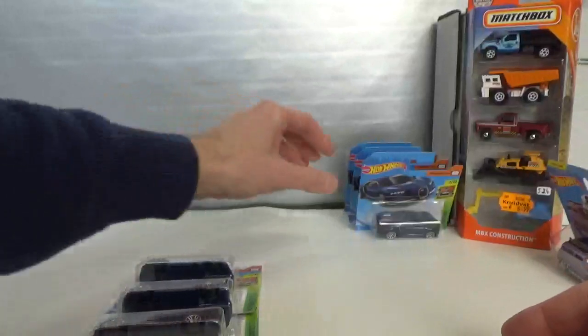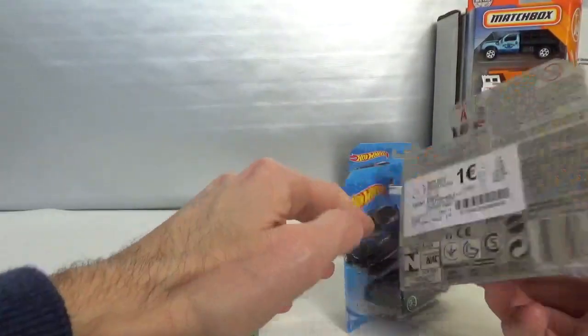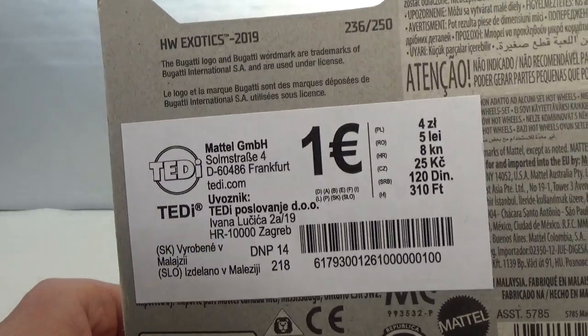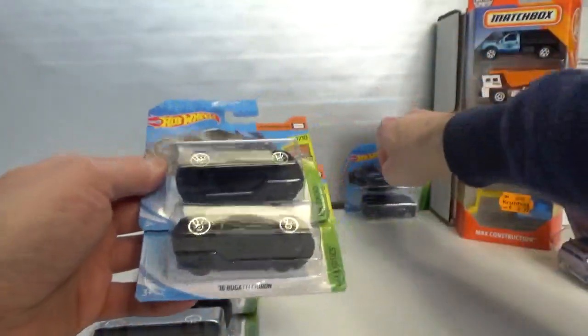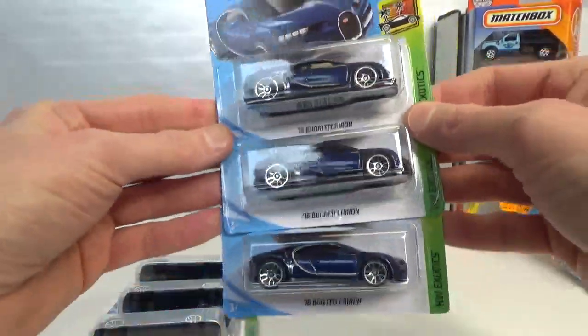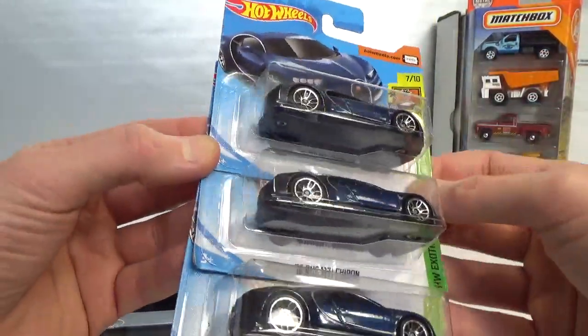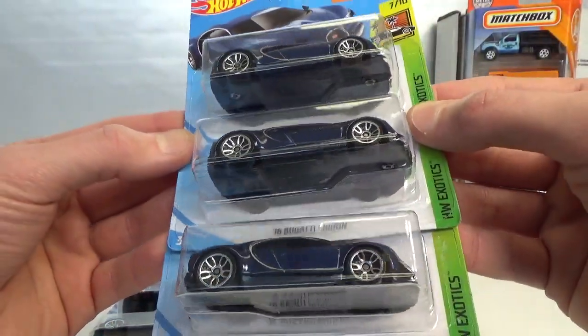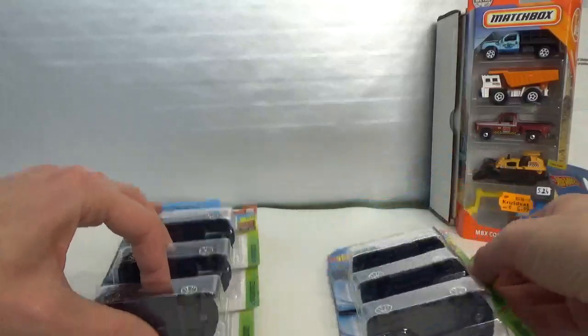But I spoke too soon, because yes, in that same location where I found the Audis, the €1 stores, I found 3 perfect Bugatti Chirons that do not have the paint bubble. So that is very cool.